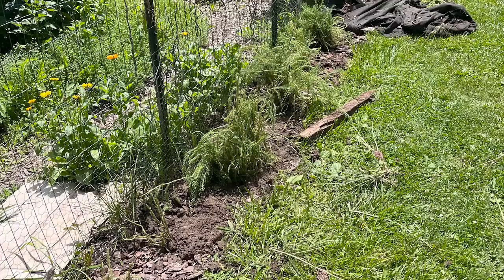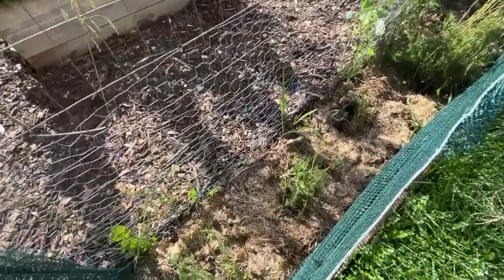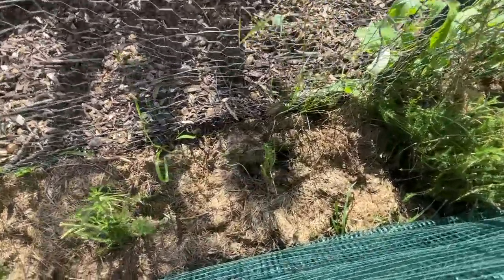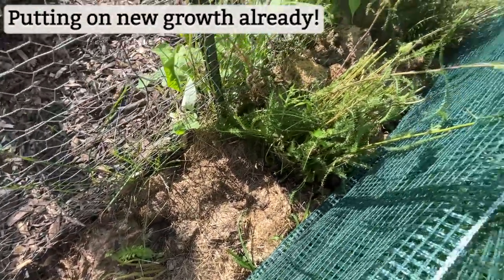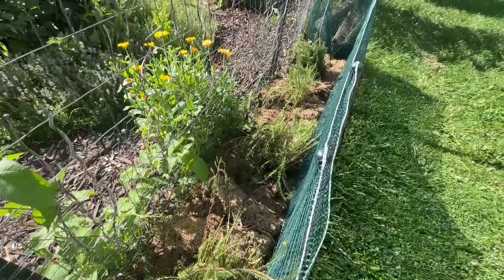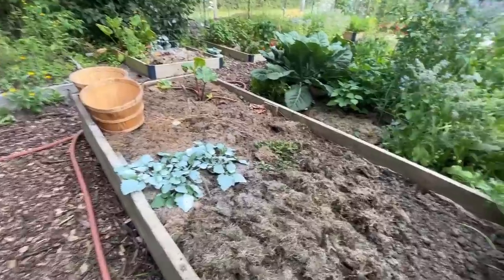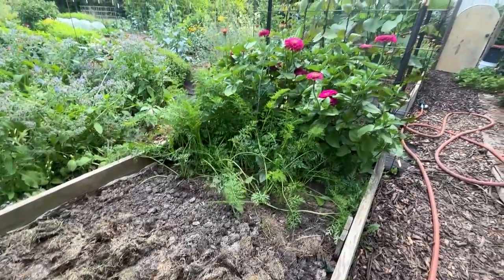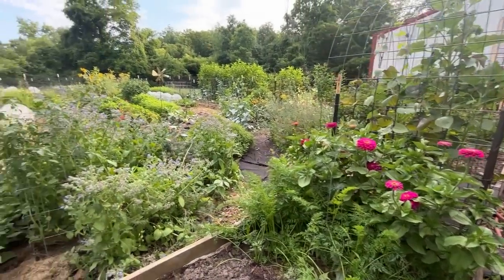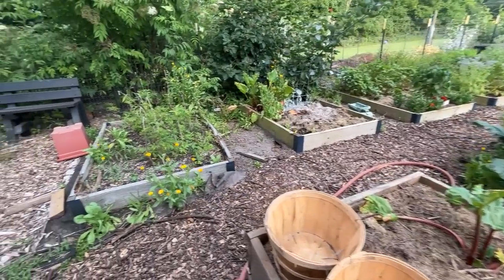I transplanted these to the outside of the garden fence with hopes that they will outcompete the weeds around the perimeter fence. So now this bed is mostly cleaned out. I've got some ground cherries in here, a few carrots left, Uproar Rose zinnia and hyacinth bean. And I'm trying to nurse this poor rhubarb back to health.